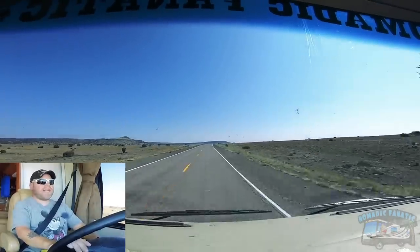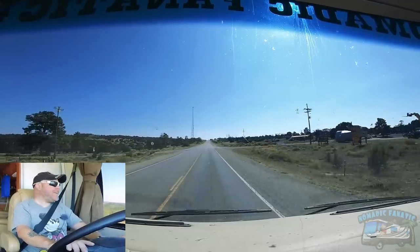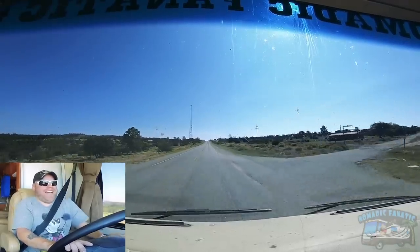Hey, I think I see camper van Kevin's bright purple tiny house over there. Ah, that's it. It sure sticks out. Hey, we're slowing way down here. I think we're getting to a town finally.